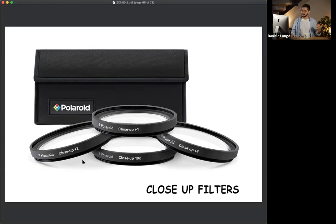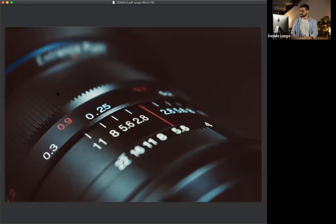And again, you can stack them together. So you can use the number 1, which provides the least close-up ability, and the plus 10 is definitely the strongest one. But you can put the 1 and the 2 together, gaining a 3, or you can put the 2 and the 4 together, gaining a 6 level, things like this. So these again are quite inexpensive, and if you're not sure you want to do macro photography, it's a fun thing to have maybe in your kit.